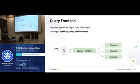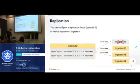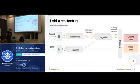The second question was the retention. So the question here is, we store data in S3, but I don't want to keep 10 years of logs. At some point I want to delete my data. The way the retention works is, Loki has a component called the table manager, which I didn't mention. It's the only service I didn't mention in this presentation. All other services have been mentioned. I didn't mention it because it's a very small component.